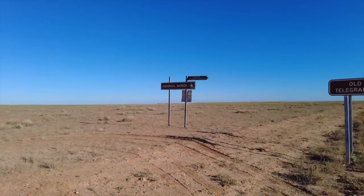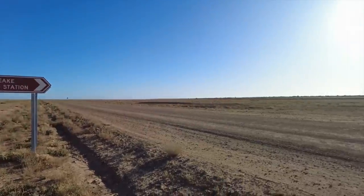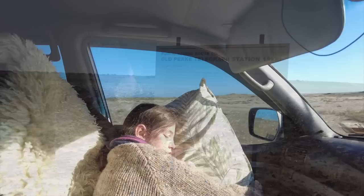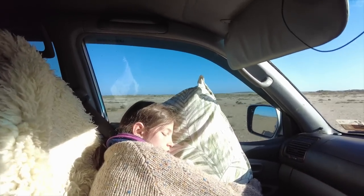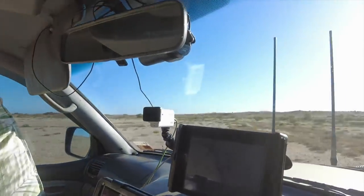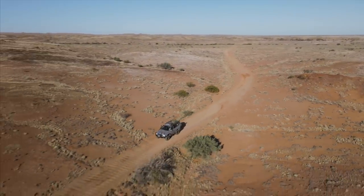So many things to see along the Oodnadatta Track, if you bother looking. Driven past here I don't know how often, and this time we're going to have a look. And one not fazed at all by all of this is Chicken, having a little snooze here, even with all the corrugation and the pretty rough going here towards the old telegraph station. It's pretty washed out here, that's for sure.